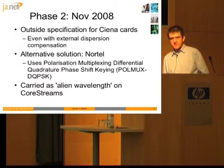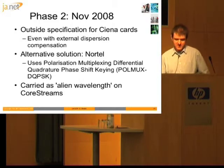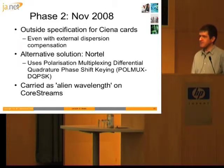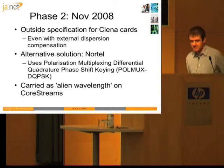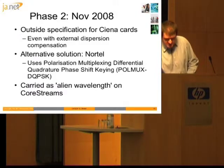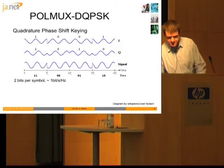So we had to find another solution for that, and the solution that Verizon came up with was to use Nortel. Now the Nortel optical kit uses polarization multiplexing differential quadrature phase shift keying, which I'll assume you all know what that means, which will then be carried as an aiding wavelength, so again, just carried purely optically on the Sienna stuff in the middle. I think there might be one question at the back, so I'll quickly explain what the Polmux DQ-PSK is and how it works for us.